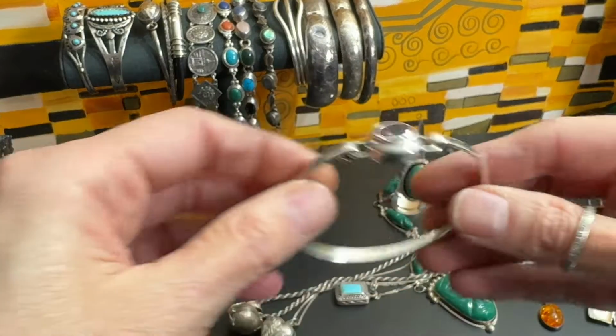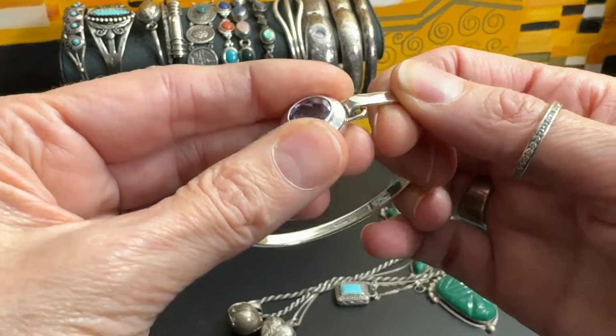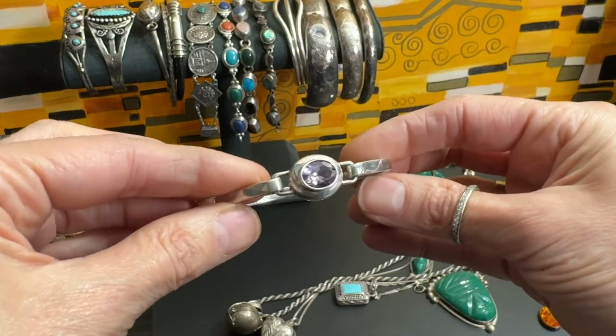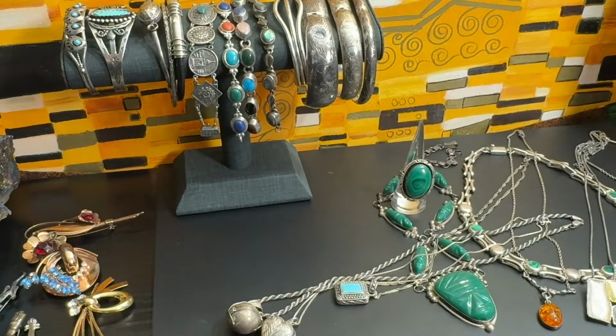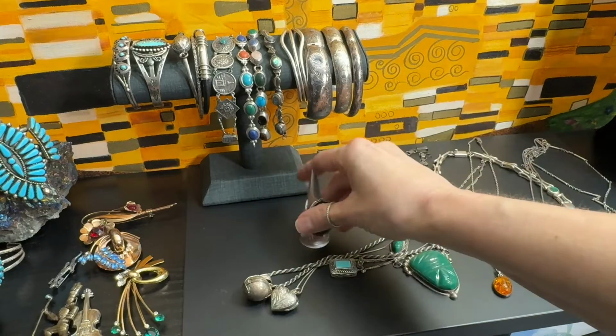And then for everyone who loves amethyst, including me, we've got this little guy. This is a smaller size. Just a sweet little bracelet. Yay. Okay, so that's those there. We'll move in. Oh, I'm only going to show one ring. I don't even know where I put the earrings.